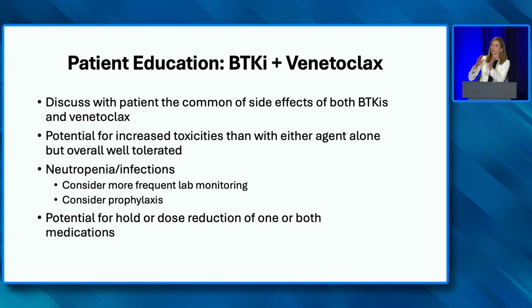And again, circling back now to the time-limited regimen that's all oral, so a BTK inhibitor with Venetoclax. Of course, we talk about each agent and the associated side effects, and that there is a potential for increased toxicities than with either agent alone. But overall, we see things well tolerated, not so much diarrhea building on each other, because they're on two agents that can both cause GI effects. We do get concerned about that increased potential risk for infection and neutropenia, so we might have some more frequent lab monitoring and considerations with that, but overall, find it well tolerated.